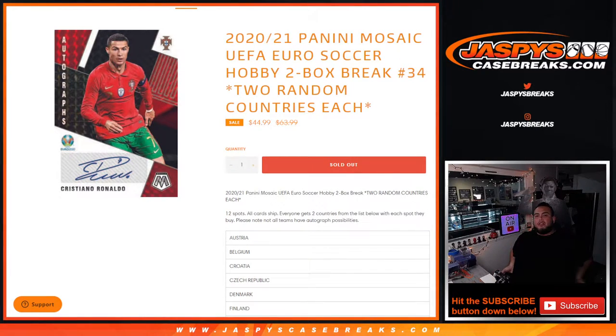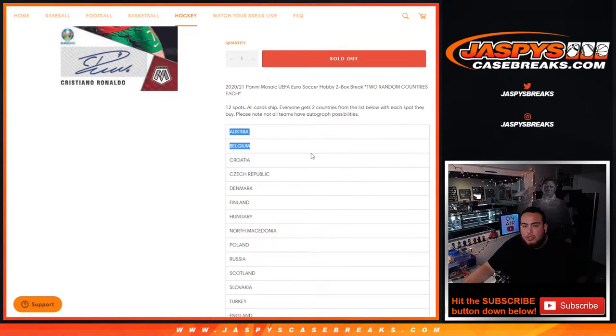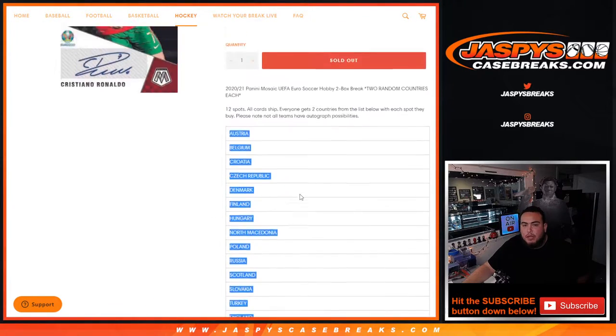2021 Panini Mosaic UEFA Euro Soccer Hobby 2-box break number 34 just sold out. Two random countries each. And again, guys, 2-box break, two random countries from the list below. 12 total spots sold, so there's 24 countries. You'll get two of them per spot.